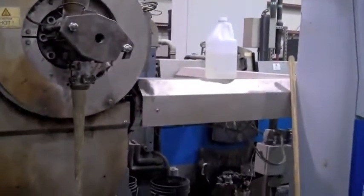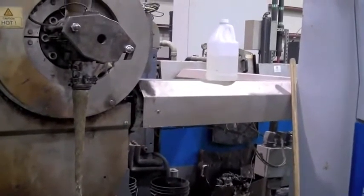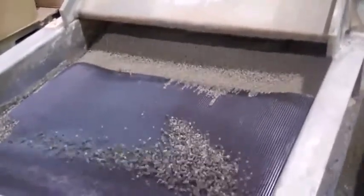Extrusion involves melting the plastic to separate out contaminants, and you can see this plastic goop leaving the machine, and that's what they're cleaning off. The plastic is then chopped into pellets, which are sorted for size and stored for use later.